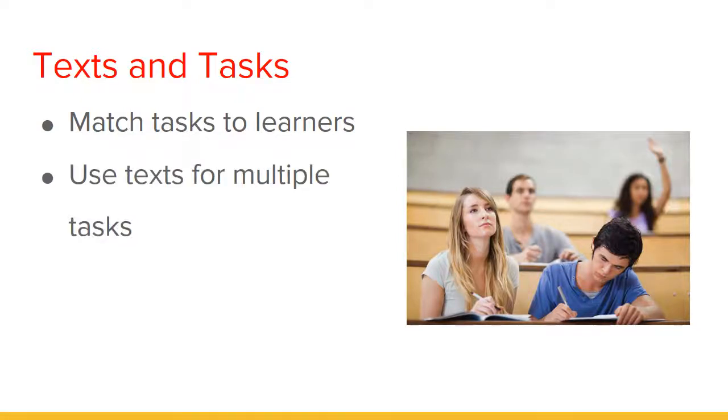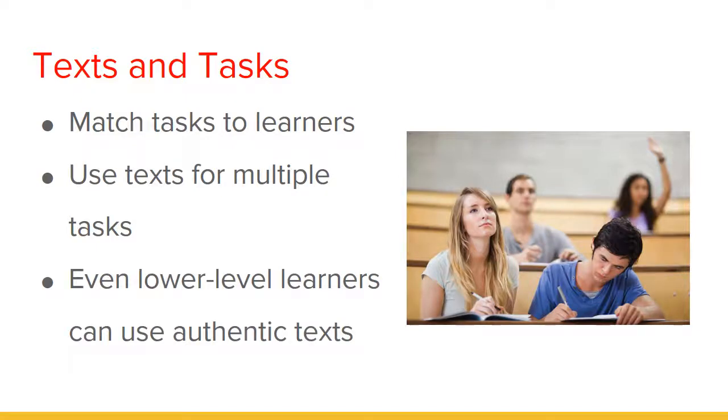You can use the same listening text for multiple different tasks. Sometimes maybe you're looking for the main idea. Other times you might go back and listen for specific details. Or maybe you're listening for the whole process. Or maybe you're listening for a particular word that is spoken. So there's lots of different ways to use a text to help learners develop a variety of different abilities within listening. Even lower level learners can use authentic texts.